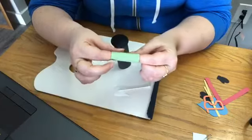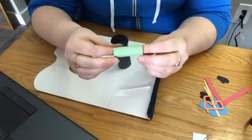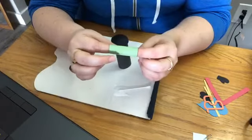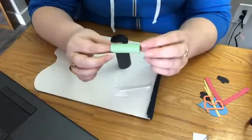I didn't know this about glue. Yes, it's very cool. It's very useful. White glue, if you try to clean it, it just gets thinner and thinner. It doesn't clean up very well, so it's best just to let it dry.